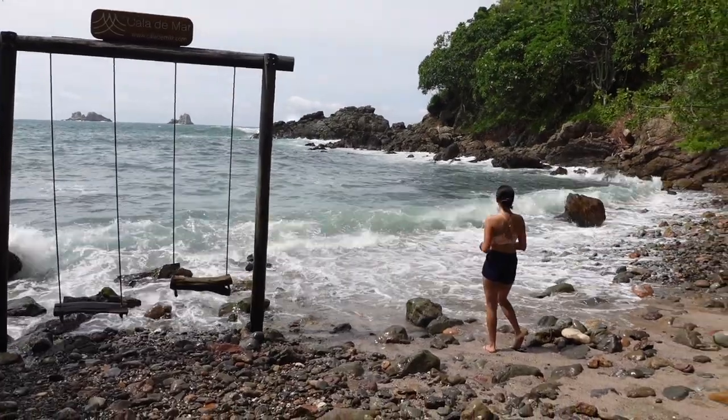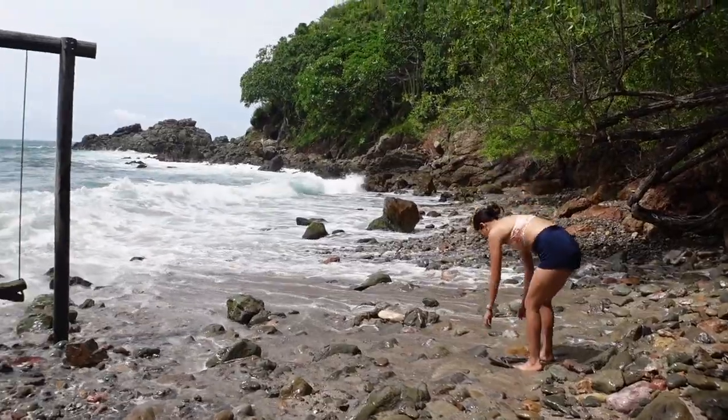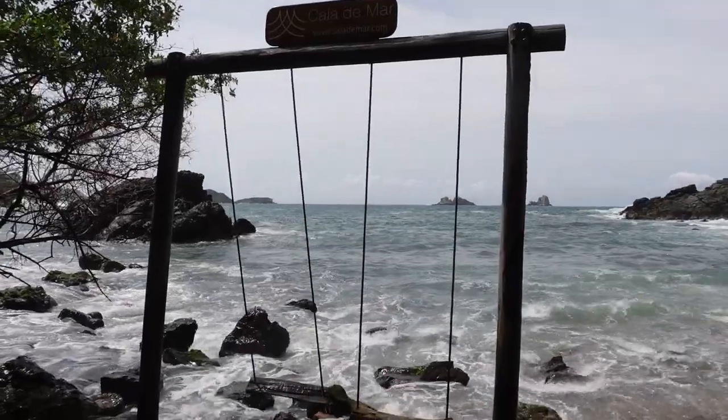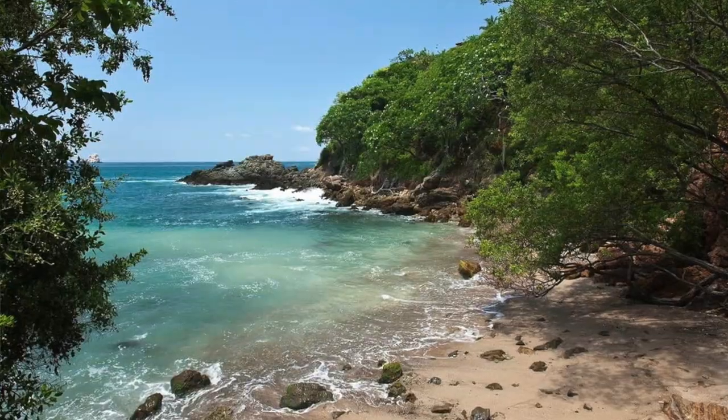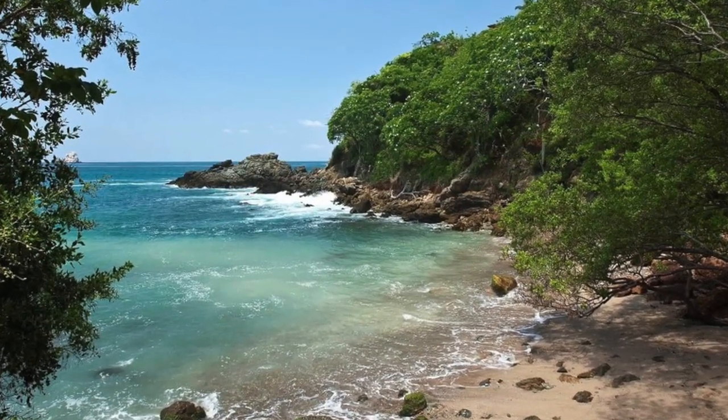Because it's rainy season, I think the ocean's a little bit higher. The beach that they have here at Cala de Mar is not like the biggest beach. It's a super tiny private beach. But we have seen videos and pictures that when the marea is lower, they actually have a nice beach to hang out at, and hang out at the swings.